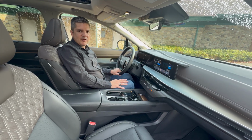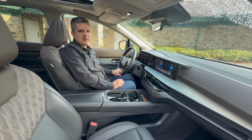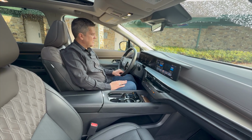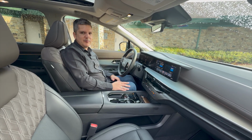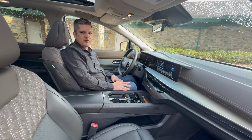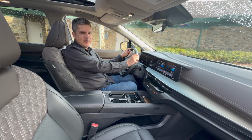Of course, this has a full array of crash avoidance systems. It has automatic emergency braking, it's got lane keep assist, it's got blind spot warning, rear cross path detection. This also has lane tracing steering, so you can't take your hands off, but it pretty much does everything else when it's in adaptive cruise mode. It'll steer itself through the corners and curves out on the highway, but you do have to keep your hands on the wheel.